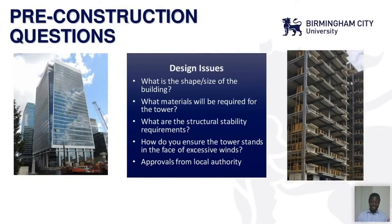So looking at the pictures you have on there, questions such as, okay, what is going to be the shape of our project? What is going to be the shape of the tower? What is going to be the size of the tower? How does that impact on everything else we do? What materials would we even require to build a tower? Are we going to do it all steel? Do we need concrete? Can we use timber? So these are questions you answer, which would guide the design process.